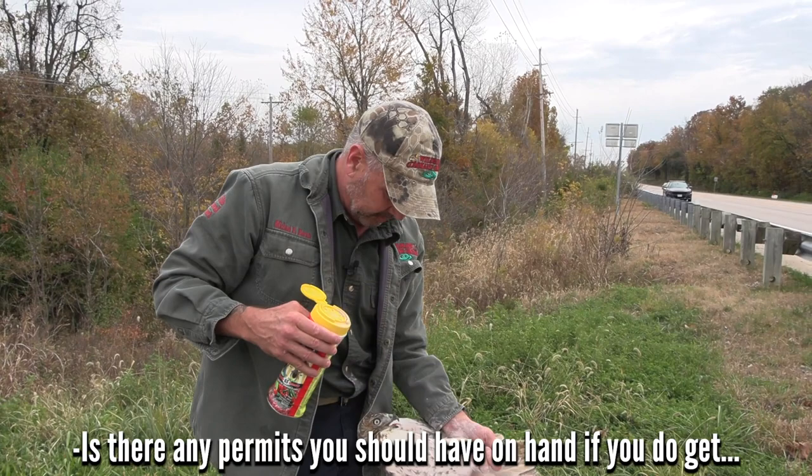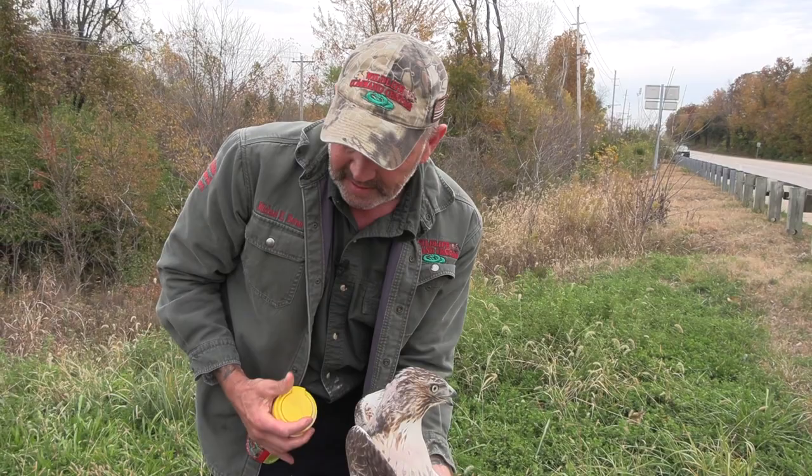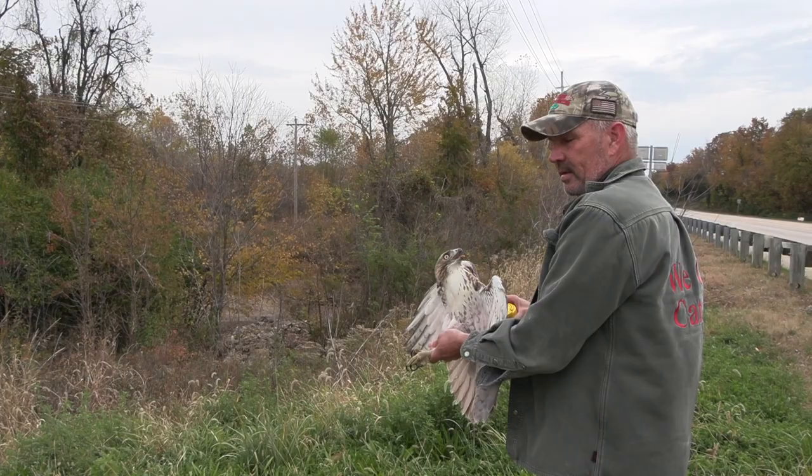Is there any permits you should have on hand, like if you do get stopped by law enforcement or anything? Well, I've got my falconry permit in my pocket, and that serves as a trapping permit. You ready? I'm gonna let it go right that way. All right, go for it.